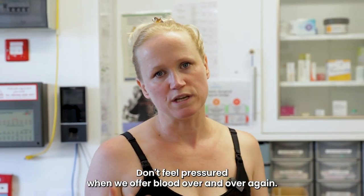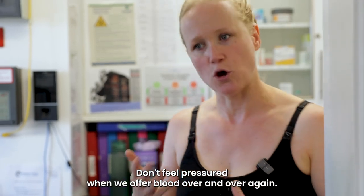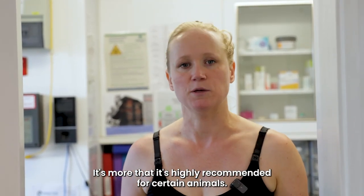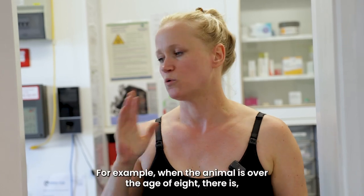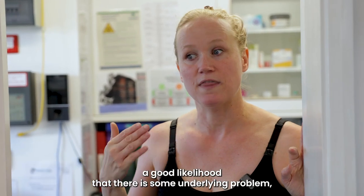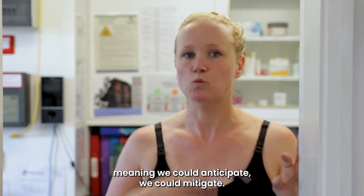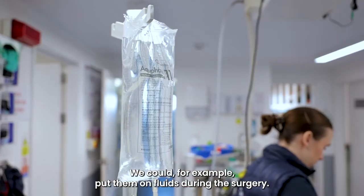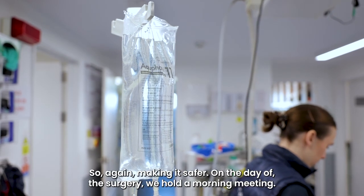Don't feel pressured when we offer bloods over and over again. It's more that it's highly recommended for certain animals. For example, when the animal is over the age of 8, there is a good likelihood that there is some underlying problem, meaning we could anticipate, we could mitigate. We could, for example, put them on fluids during the surgery, so again, making it safer.